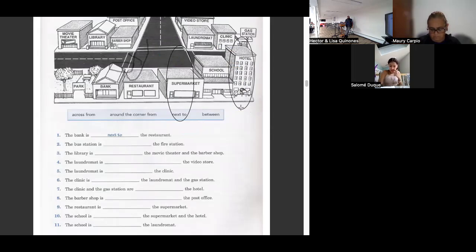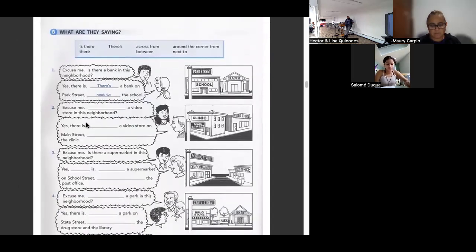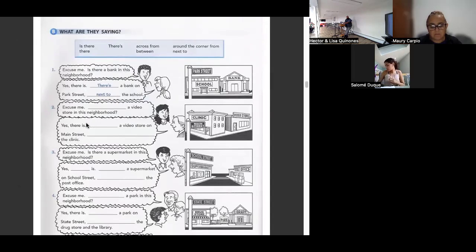Number 11. Go ahead. The school is across from the laundry. Okay, the school is across from the laundromat. Excellent. All right, let's continue. What are they saying? Here we go.